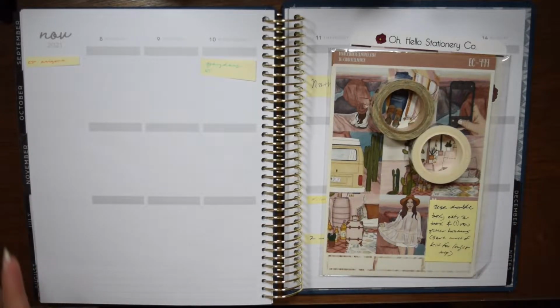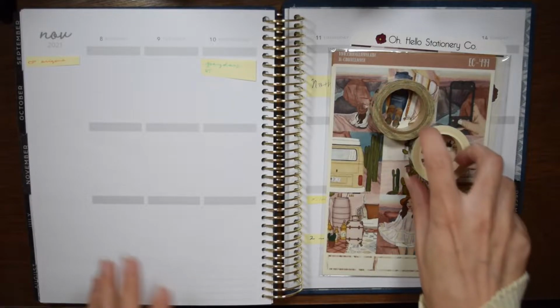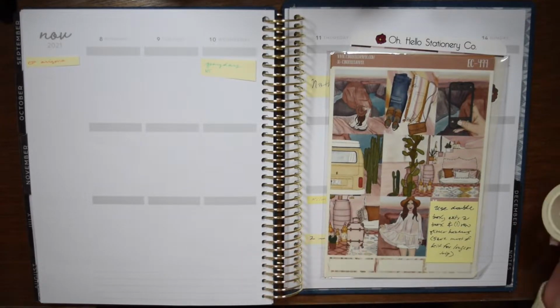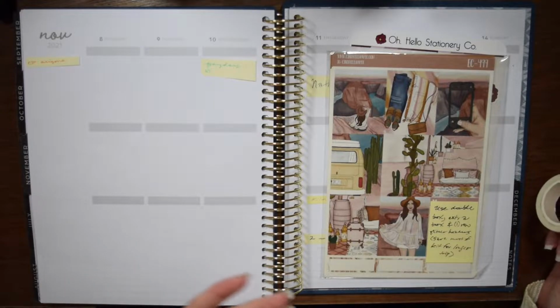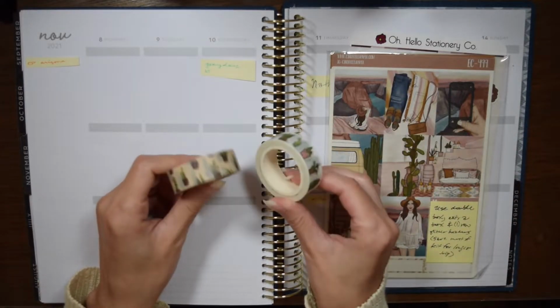I'm going with an Arizona cactus theme this week because it was really warm towards the second half of the week, and I didn't have another kit that reflected that other than this one called Arizona. I've been saving this for a Grand Canyon trip that is not planned in any way, so I don't know why I'm keeping this kit, but I'll plan it eventually.